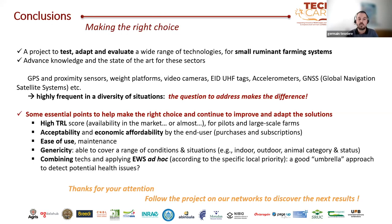So the group raises some essential key points to help make the right choice and to continue to improve and adapt the solutions. The first one is the TRL score linked to the availability on the market. If it's not, it's still a prototype. It's really important for the pilot and large scale farms, and we are trying to focus now on this work in the project.